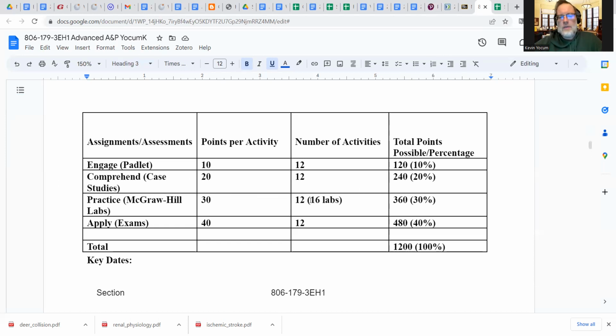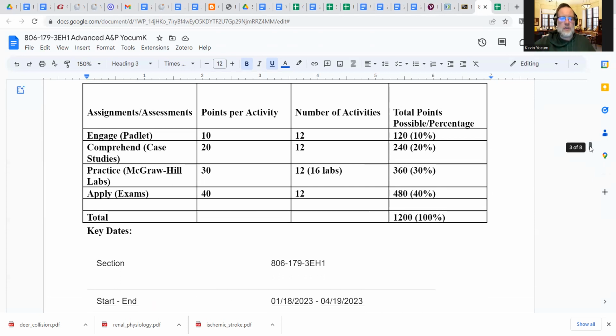And then several of you have completed all of the labs, which again, that's the way to go. Technically there are 16 labs, but 12 unit labs, 360 points total for those. And then again, 12 exams at 480. So your midterm grades have been submitted. As we head to the home stretch, I want to reiterate what's going on here and how you're graded and what points you want to shoot for.